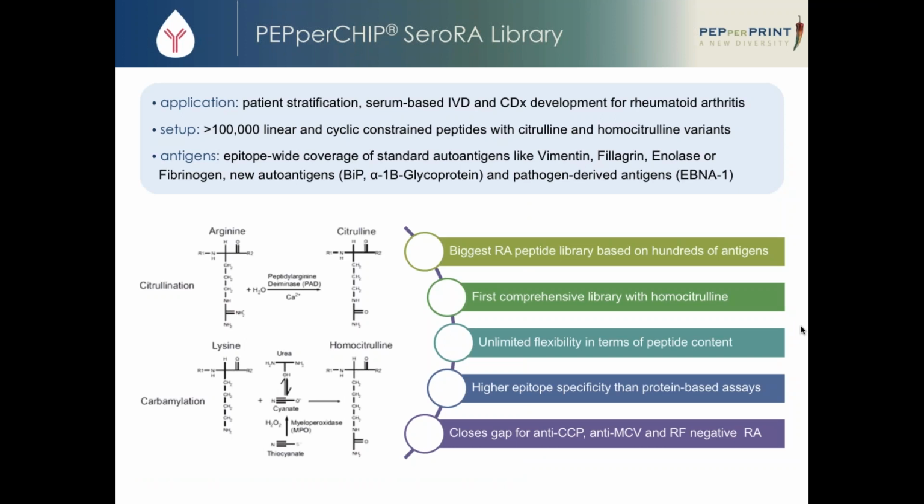And finally, we have our PEPperCHIP sera RA library. In an effort to develop companion and IVD diagnostic tests, we developed this sera RA library, which contains over 100,000 linear and constrained peptides of known autoantigens, pathogen-derived so-called autoantigens, and a number of bacterial antigens. Importantly, it not only covers the natural peptides, but includes homocitrulline peptides as well, which is kind of a hot topic these days in RA.